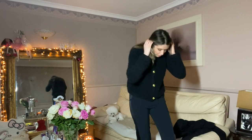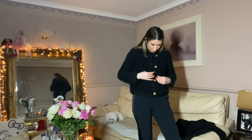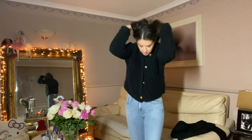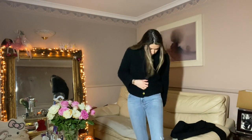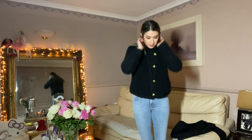I don't really know what I'm going to be doing when I go to Madrid. I'm going to be with some friends, so that's why I need options, but I need them all to work with one another. Again, another look, pretty much the same, but with jeans. And I'll probably wear my little ballerinas with that too.